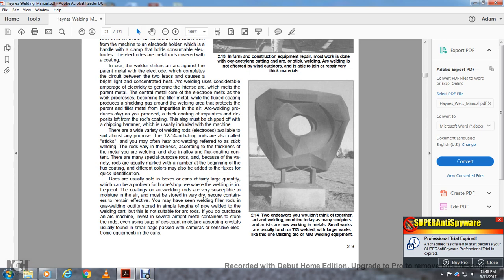If you do purchase arc welding rods, invest in several airtight metal containers to store your rods, even using bags of moisture-absorbing crystals, usually found in small bags packed with cameras and sensitive electrical equipment, in the cans.